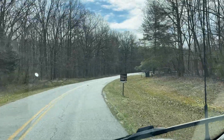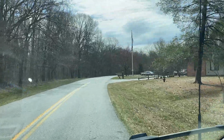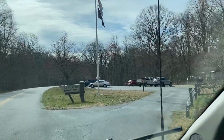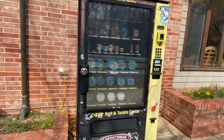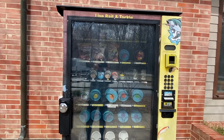All right, just checking out another one of the state parks here in Delaware. There's a park office and a nature store here. We might go check that out. Okay, so this is a first for me. A bait and tackle vending machine.